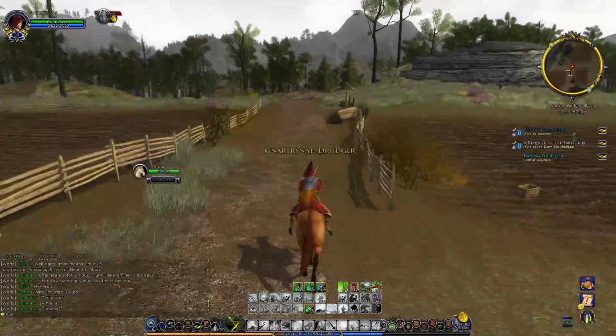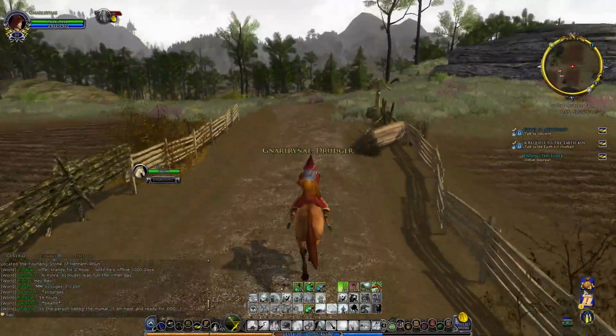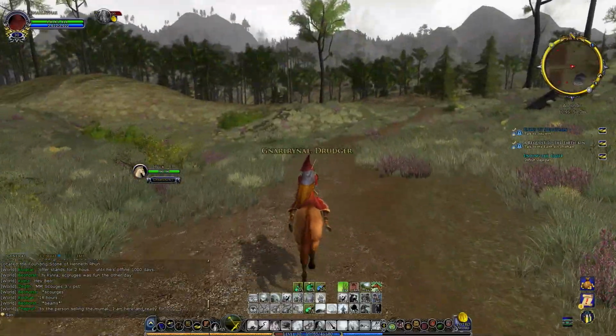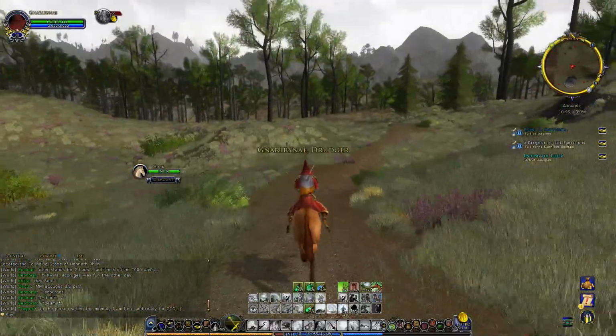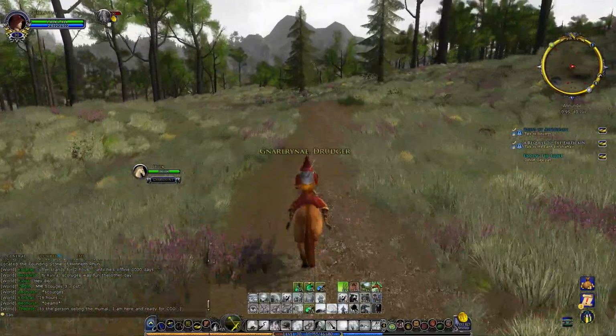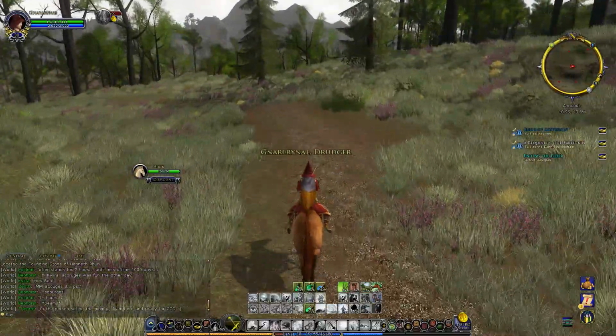And when we do that, we also need to bring in this stuff from the loot box. We're down to about 35 minutes on the items that we had brought in there. Okay.